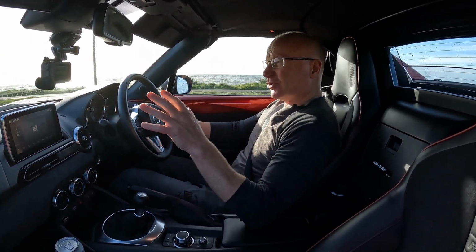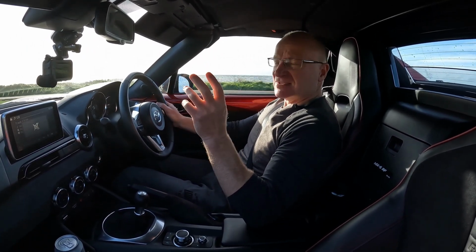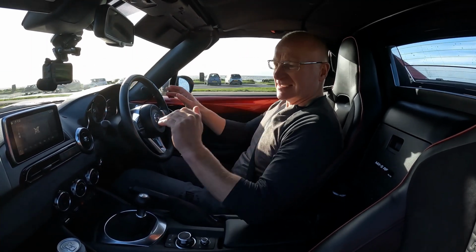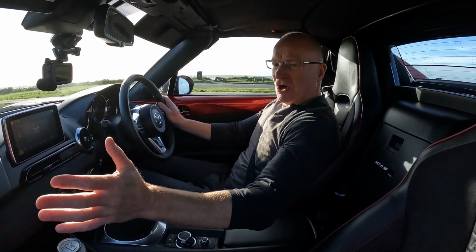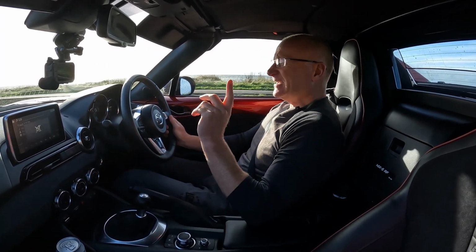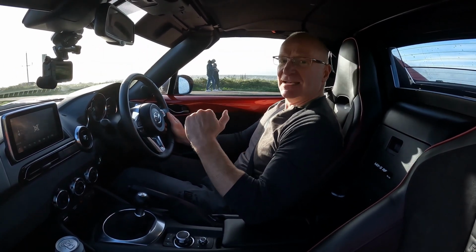From that side of things, the interior of the car really matches the outside and makes it a really nice place to be. It feels quite special sat in here. I've got nice bits of Alcantara on the dashboard, bit of painted metalwork on the inside. I think the hot hatch is going to struggle to match how special in here feels.